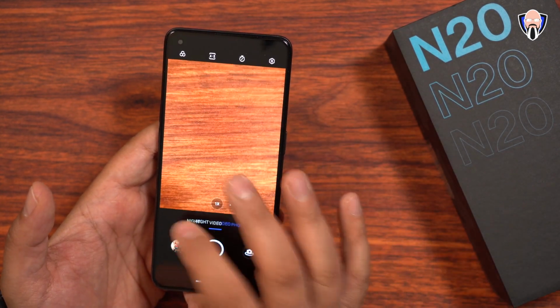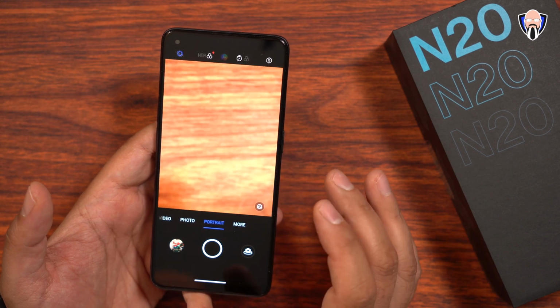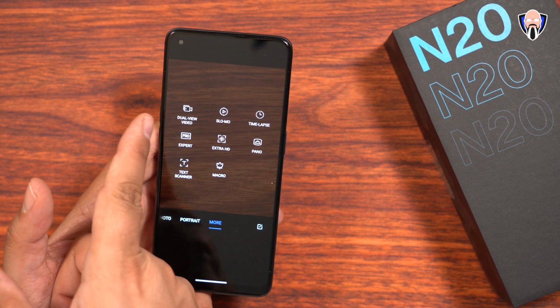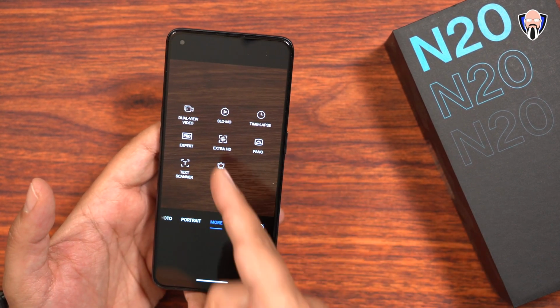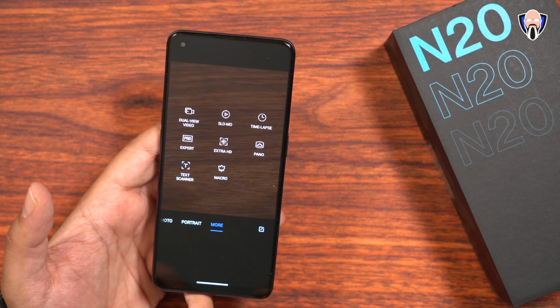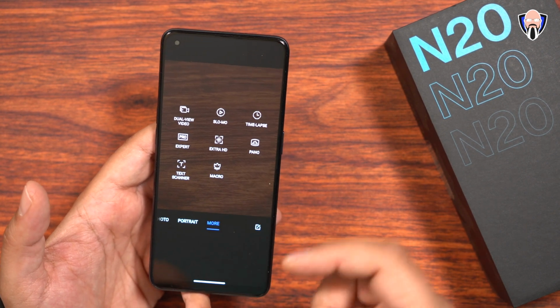We also have access to the night mode, and I'll share with you guys a few images of those. Portrait mode works on the front-facing and the back-facing camera. And of course, under more, we have dual video, slow motion, time-lapse, panorama. Extra HD provides us the ability of taking a full 64 megapixel readout out of the sensor, so it's going to be a much better image, and I'll share that with you as well.